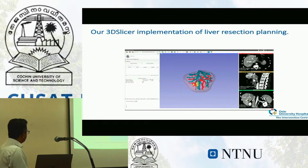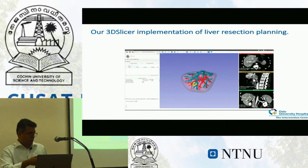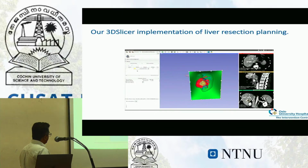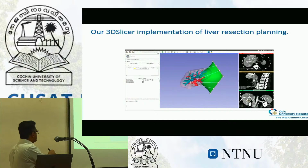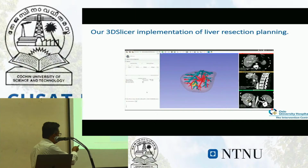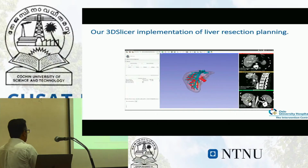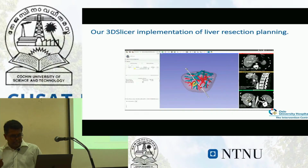And apart from that, there was the resection planning. My friend Rafael, who is also at NTNU, he was the one who implemented this one for his PhD. And this is also in 3D Slicer, where, if you have the 3D models, the surgeon can sit and plan the surgery. So you can just move the plane, understand exactly where to cut, and in 3D, the surgeons actually see which are the blood vessels that he will cut, what is the resection margin, all that. And it gives a quite good idea about how to take it forward.